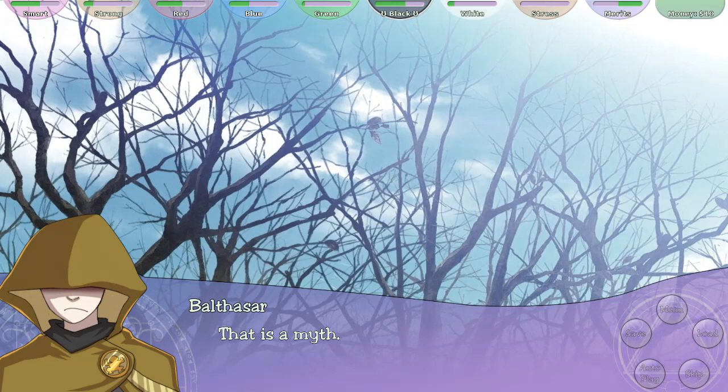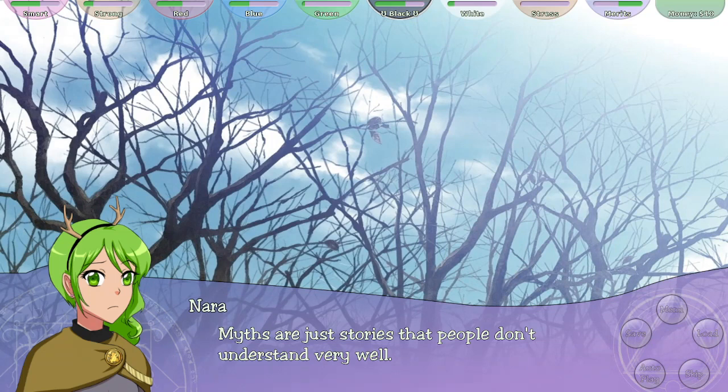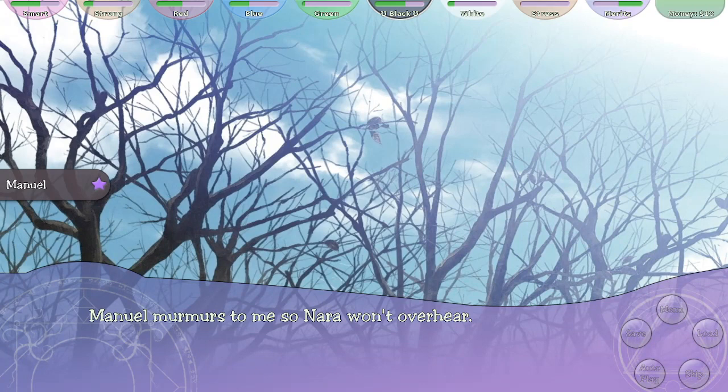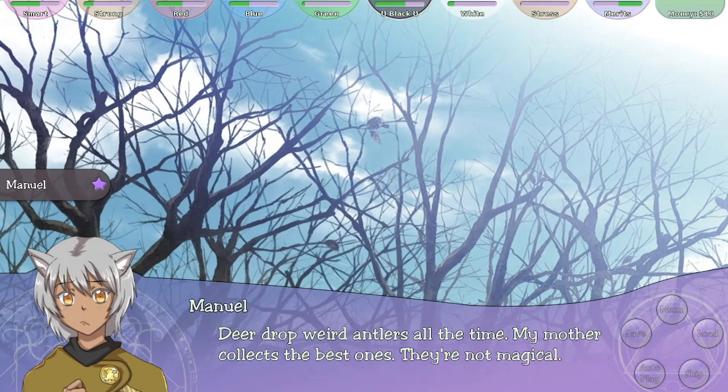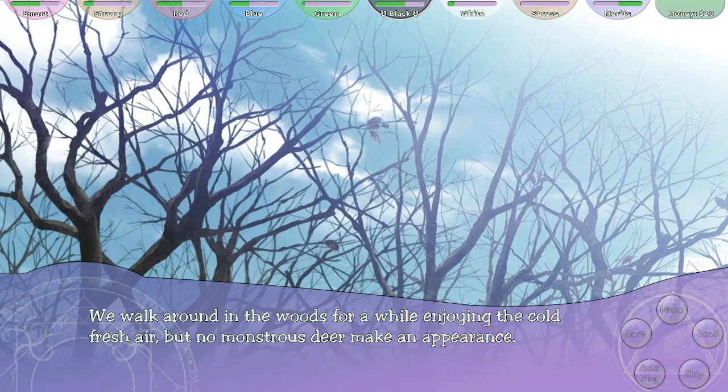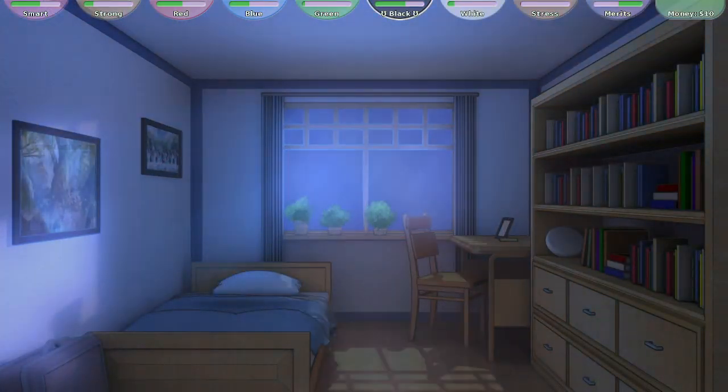That is a myth. Balthazar looks so unimpressed. Myths are just stories that people don't understand very well. I found a weird antler once. It might have been from a naughty deer. Manuel murmurs to me so Nara won't overhear. Deer drop weird antlers all the time. My mother collects the best ones. They're not magical. I've never heard of a not a deer, but there certainly could be other-world deer folk with magical powers. Or it could be a fancy of Nara's. Unless I see one myself, how would I know? We walk around in the woods for a while, enjoying the cold fresh air, but no monstrous deer make an appearance. Not a deer or otherwise, thank goodness.